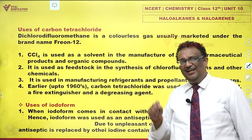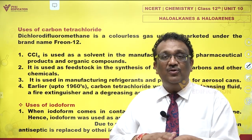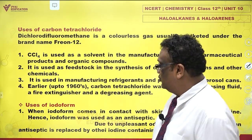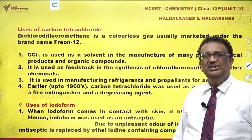Antiseptic. It's slightly sharp smelling, not very pleasant, but iodoform when applied on skin used to release I2, iodine, very easily, which was a very popular antiseptic, and that is why it was used. Nowadays people don't care for it much simply because of the unpleasant smell.